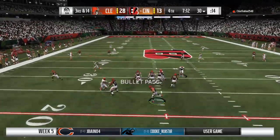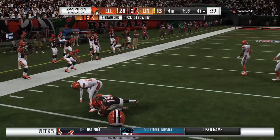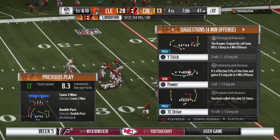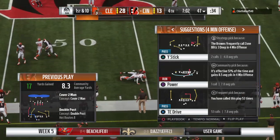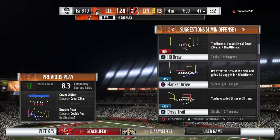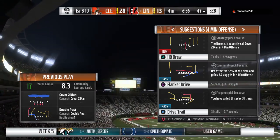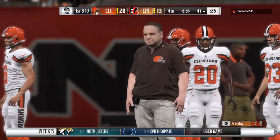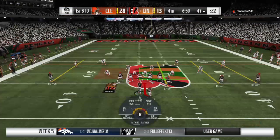Third and long for Bradford. Got a man, it's Ross, complete, and able to get this one across the 45 before he's brought down. Give him 17 and a Cincinnati first down. Bradford now 6 for 6 since coming back out of the locker room. It's 1st and 10.